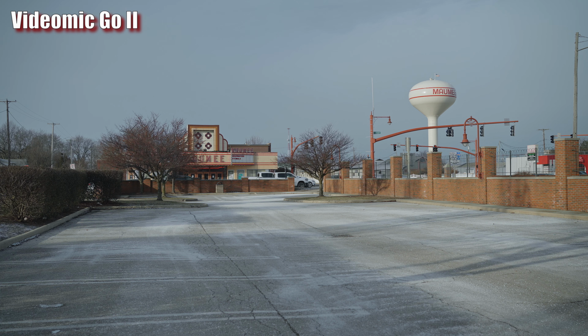At the current moment, it is pointing directly backwards, directly at me. So hopefully it is blocking out some of that traffic noise. And this is how it sounds in that situation. Rode Videomic Go II.